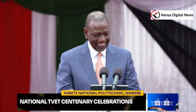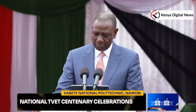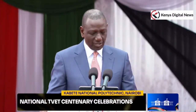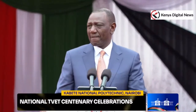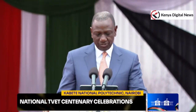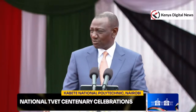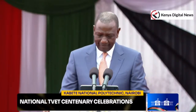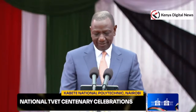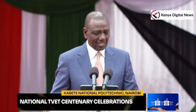But the welcome was very warm. I am very delighted to join you at the climax of these celebrations to mark a century of technical and vocational education and training in Kenya. As you may recall, I launched the celebration on 26 March this year, after which the TVET at 100 torch has traveled throughout Kenya, traversing every county in every part of our republic. As it returns to the host institution, the flame's journey through our country has shown us there is much to celebrate in the history of TVET in Kenya.